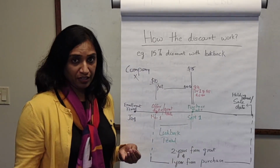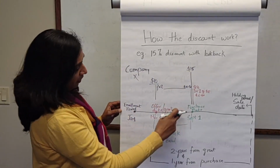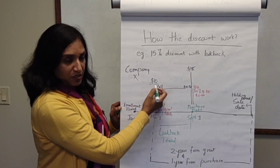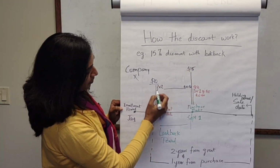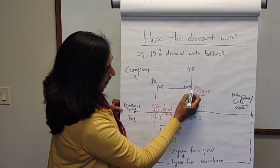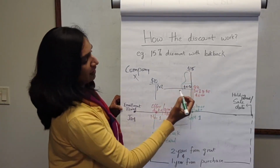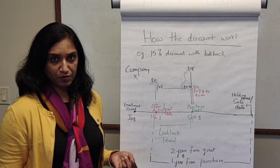So at what price are you going to get the shares? If this company is offering a 15% discount with look back, they're going to see what the price of the share was on the offer date and what the price of the share is on the purchase date. If the price on the offer date was $10 and on the purchase date was $15, you're going to get a 15% discount on this $10. So essentially, you are going to get the shares in your account at $8.50. That's going to be your cost basis, and that's very beneficial because the purchase date price is $15, and you have instantly made a profit by participating in this program.